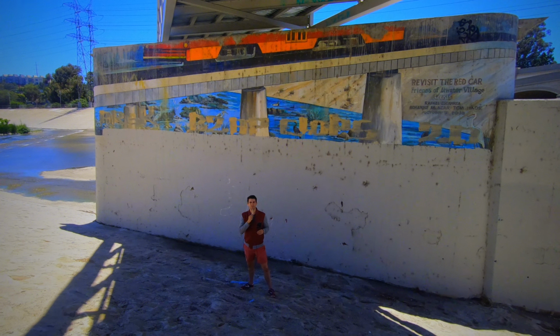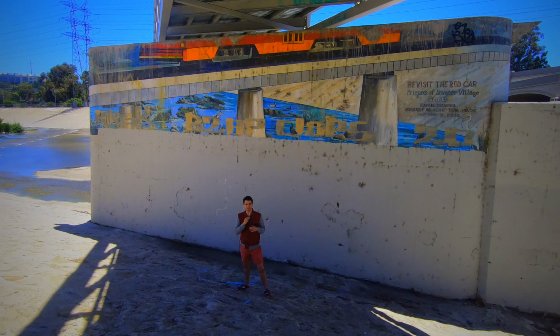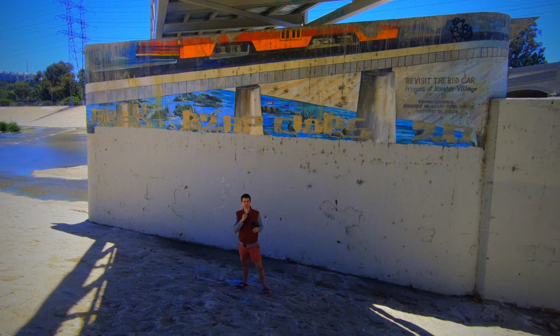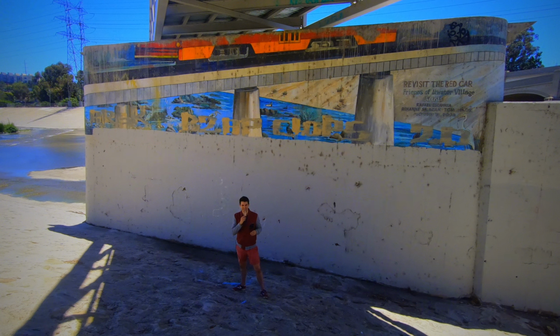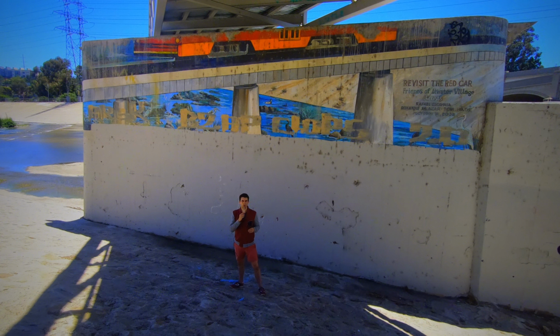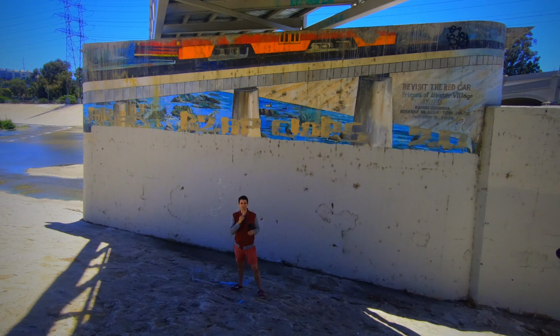These concrete pillars once supported a red car bridge crossing the LA River. There was also once a red car mural, but the red car portion was removed during recent construction because, well, history repeats itself. This has been a small sample of Pacific Electric remnants. You can find all these and more when you take a ride on the Reid Less Traveled.